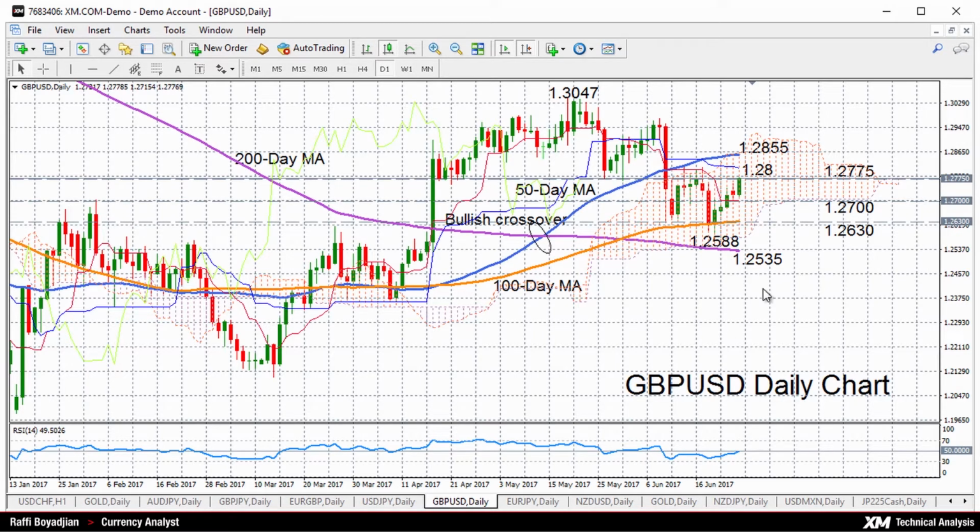Immediate resistance on the upside comes from the 1.2775 level, which is just above today's intraday high. The Kijun Sen line could act as a further barrier at the 1.28 handle, but a bigger test would be the top of the cloud at around 1.2855. This is also where the 50-day moving average is converging, so a break above this level is needed if the pair is to turn bullish again.